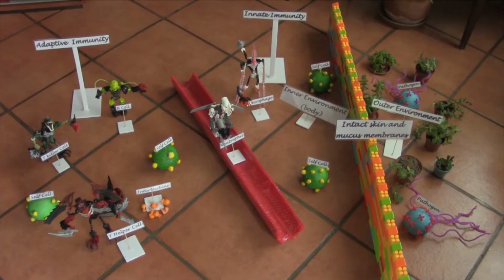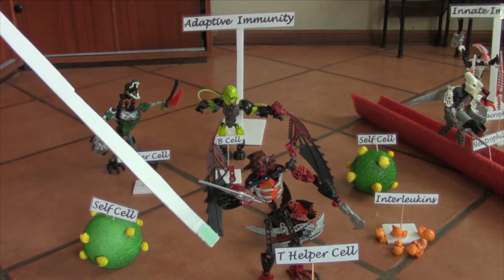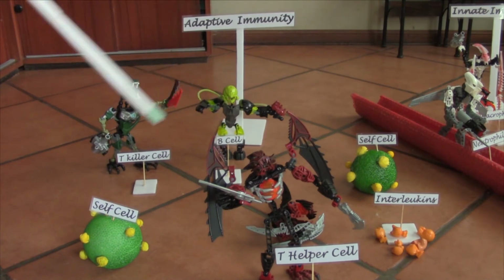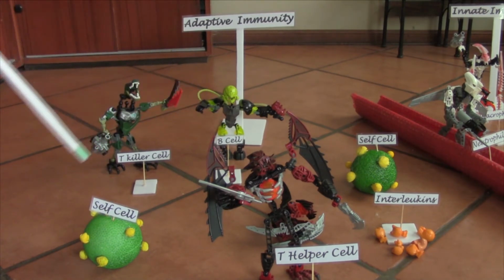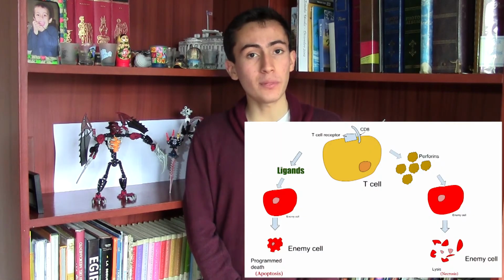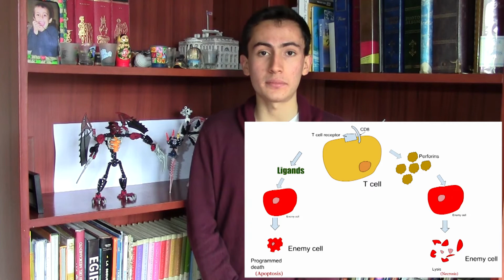Then you have the heavy backups, which are cells of the adaptive immunity. They are called lymphocytes T and lymphocytes B, also referred to as T and B cells. There are 2 types of T cells. First, the T helper cells, which secrete signaling molecules called interleukins in order to activate immune cells and enhance their multiplication. Then, T killer cells destroy virus-infected and tumor cells by disintegrating their membranes or inducing programmed death.